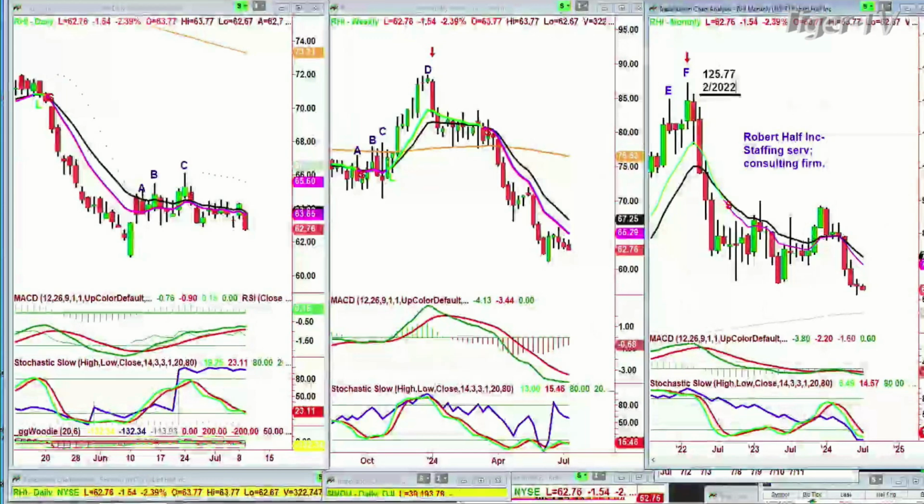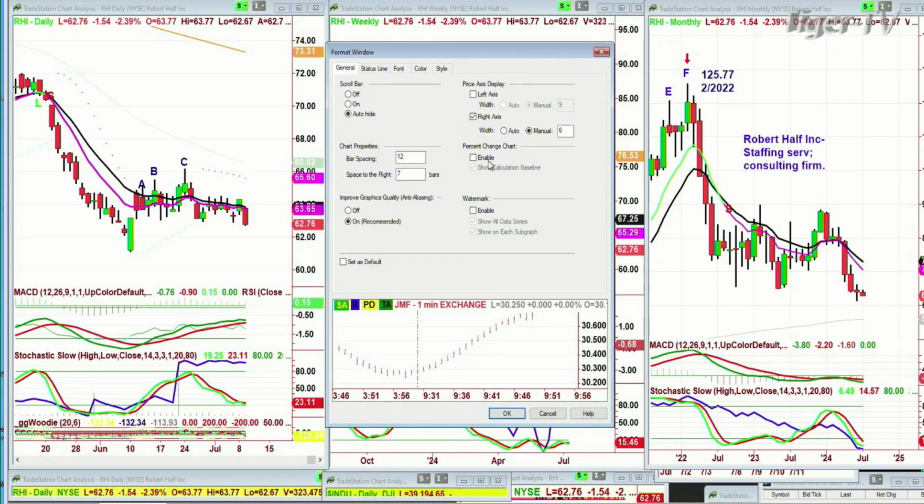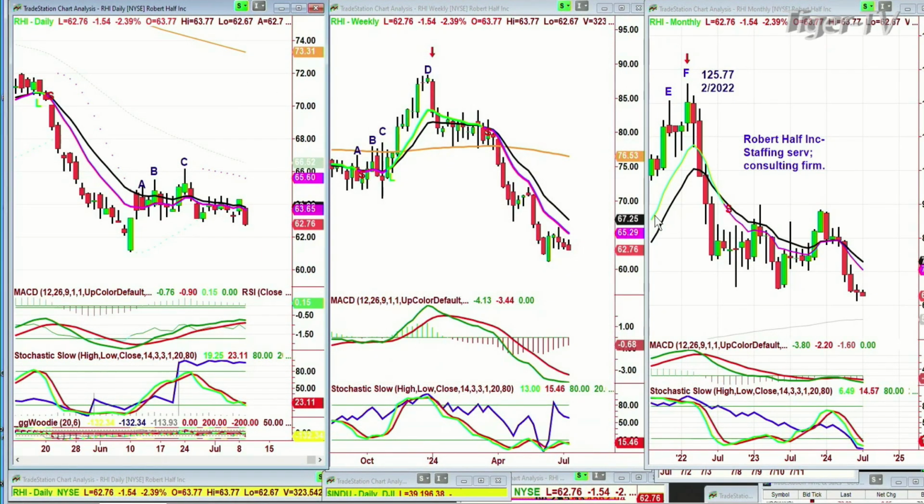This is an issue because it's talking to a very important part of the market, which is the staffing. And if you look at this, jobs must be really easy to come by. And maybe Robert Half doesn't have, maybe they're not exactly with their old-fashioned firm. Maybe that's the case, because that's what it looks like right here.